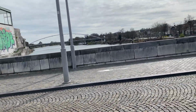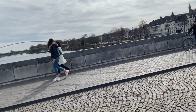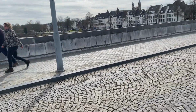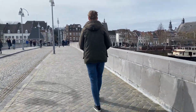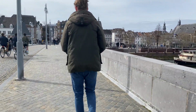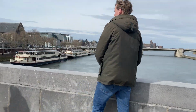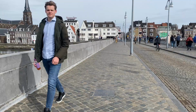On your left hand side you see one of the new bridges that was built later in the late 1990s because of the instability of this bridge. When walking across the bridge, you can look out on the Maas, which is a beautiful river, and look to both the bridges that were newly built when this one collapsed.